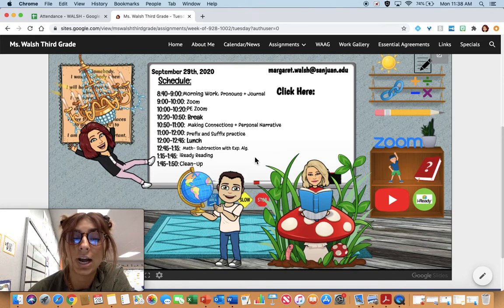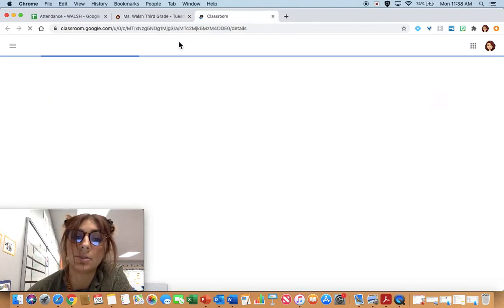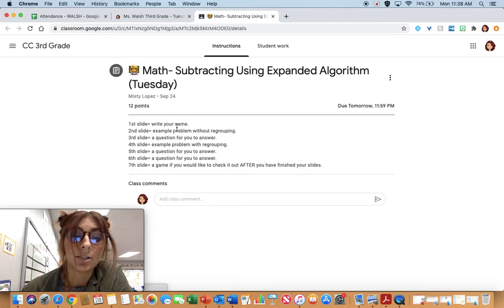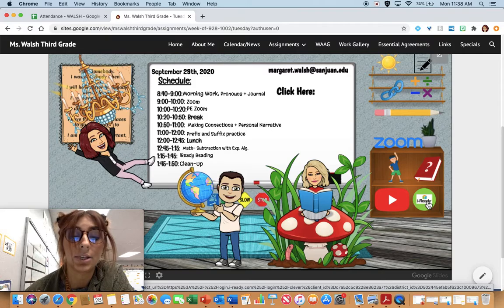Then we have lunch. After lunch, you are going to work on subtraction with expanded algorithm. So you're going to click the math symbols, and it's going to take you straight there, and you see the directions here again. It's the first slide, second slide, third slide, and so on. The directions are right there, so make sure you follow them. And then iReady Reading. Remember, you click the iReady logo, and it will take you straight there.